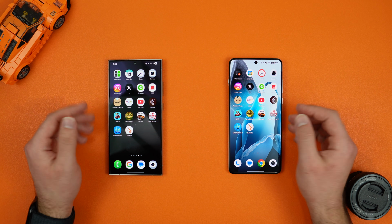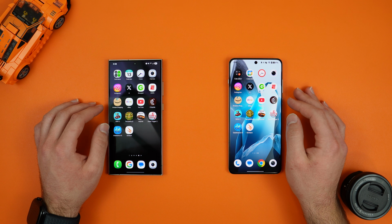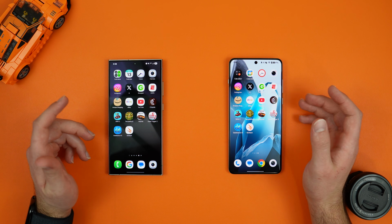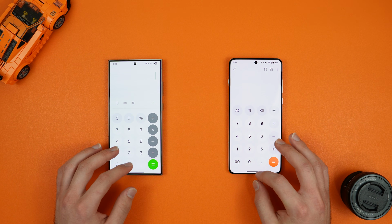Now that we've done those tests, I think we can go ahead and start taking a look at our apps. So I do want to start off with our tap apps, where we do have some stock apps, some social media apps, and then we have some shopping apps. We do have some games, and finally we do have our benchmarks. So starting off with calculator in 3, 2, 1. I think that was the OnePlus.